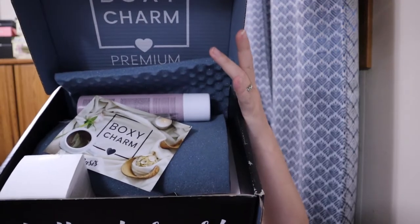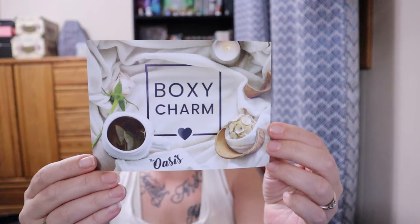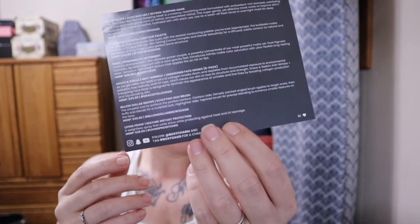We got Boxycharm Premium. All right, so this box is $35 a month, and you get 6 full-size products. And that is our box. This month's theme is the Oasis. That's the back of the card. And I got version 61.